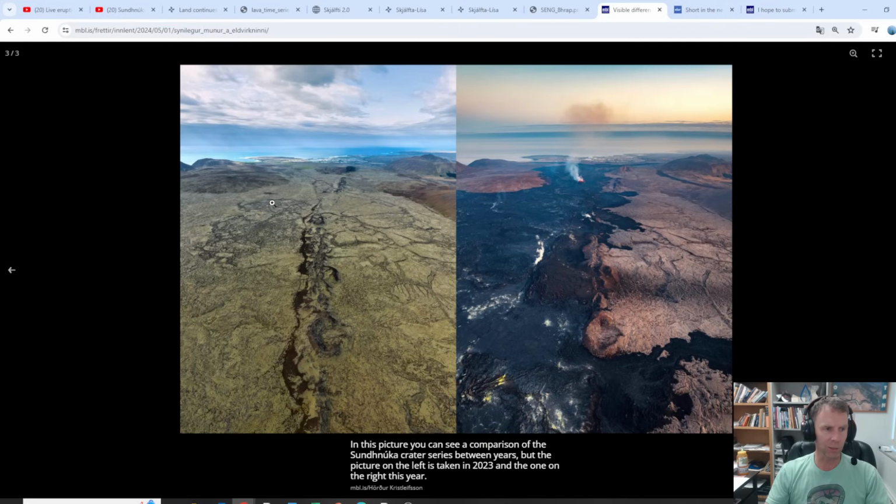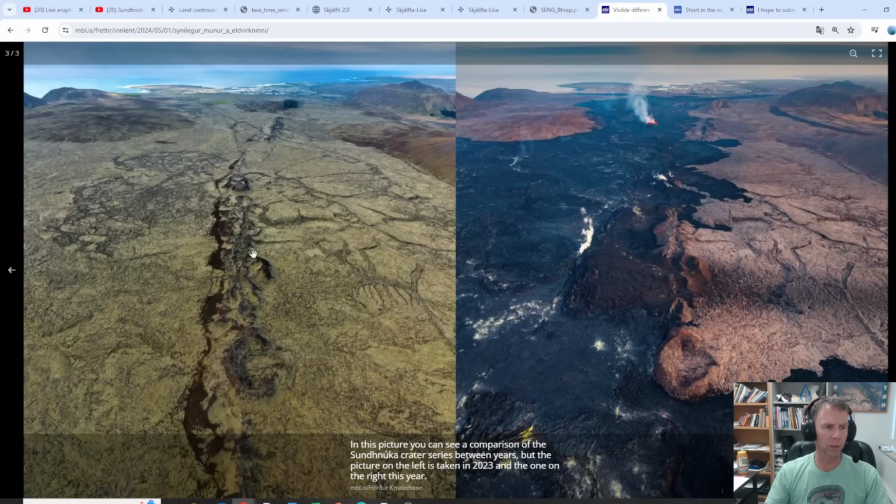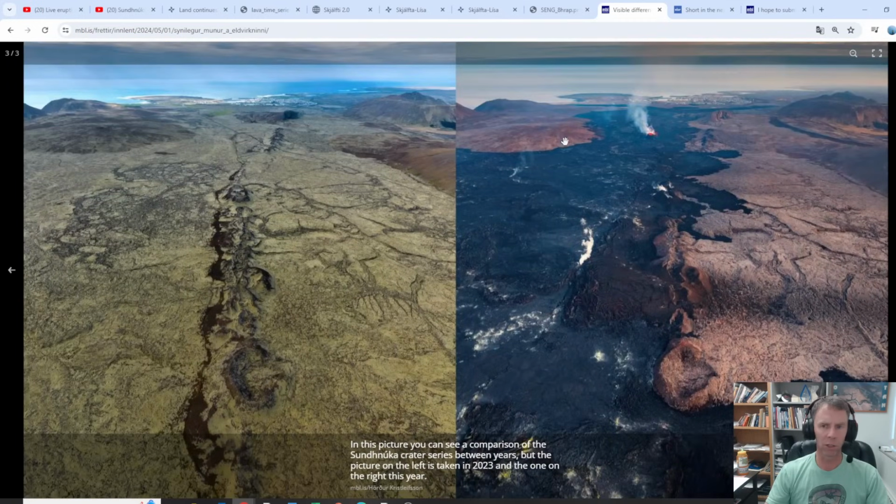This was kind of fun here. This is the MBL news station. This is a comparison photo that was taken by Hordur Krislefsson, who does great videography and photography work. So here's a drone shot from 2023 looking down at Grindavik along the old Stunuks crater row. So these are these older, 800-year-old craters that existed when there was an eruption here, looking right down to the town. So that's what the landscape used to look like.